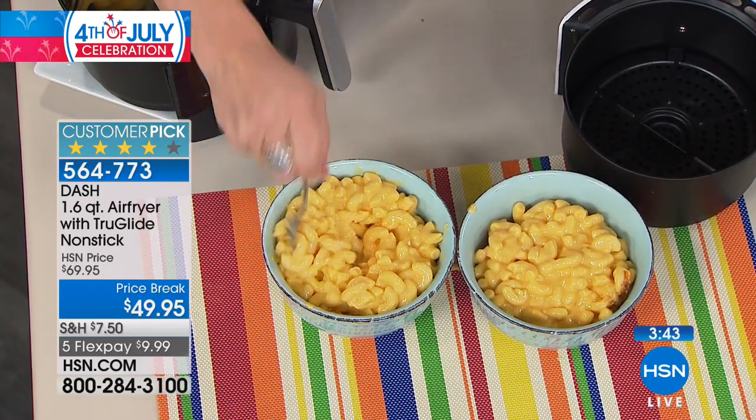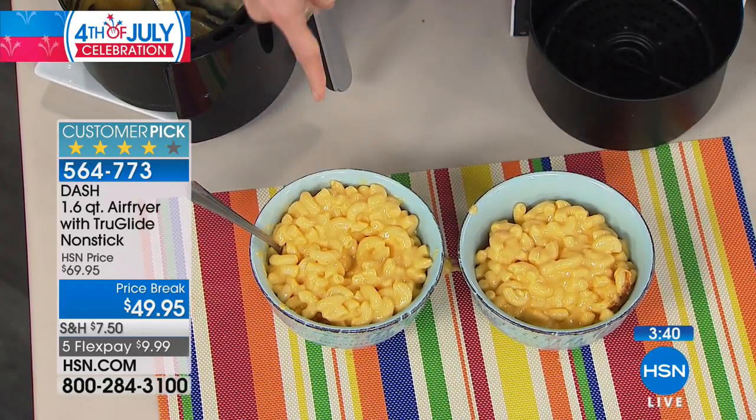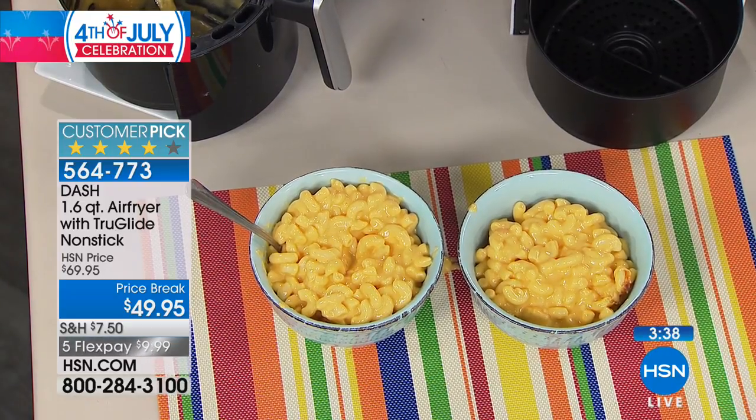And look at the portions. I mean, I couldn't eat a healthy portion of mac and cheese. Cheese, I mean, my gosh, that certainly is.